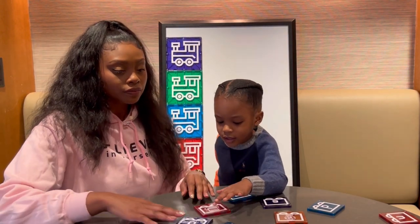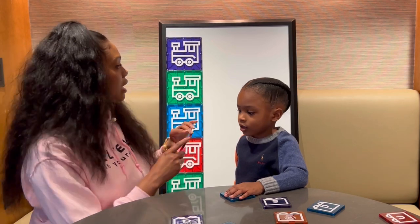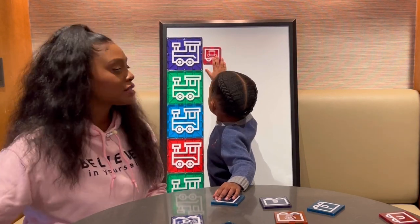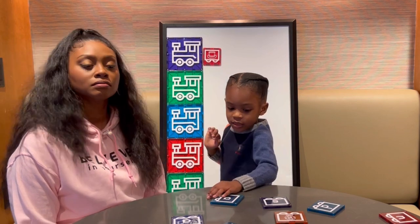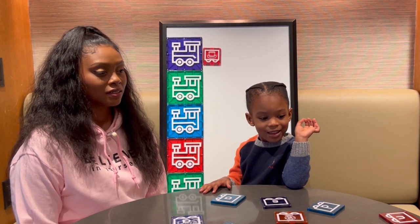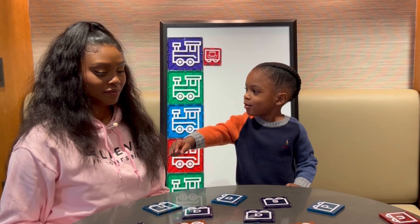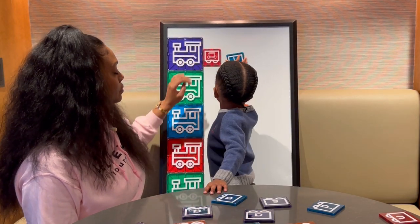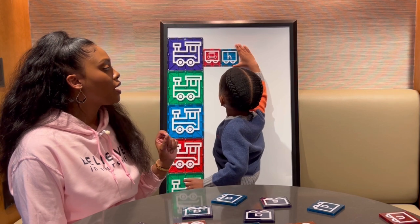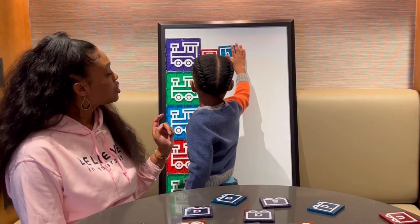Now, here's what we have to do. This is a hat. So we take a picture. What is this? Hat. Okay, so we put it right here. Now we have to spell hat. AJ, what letter makes the sound? Good. Can you find H? Okay, now put it right there. Okay, let's try to spell the rest of it. Good job. Okay, so look, AJ.